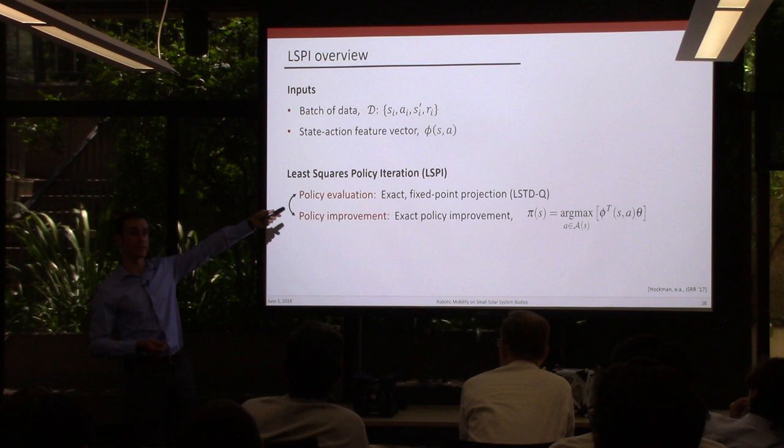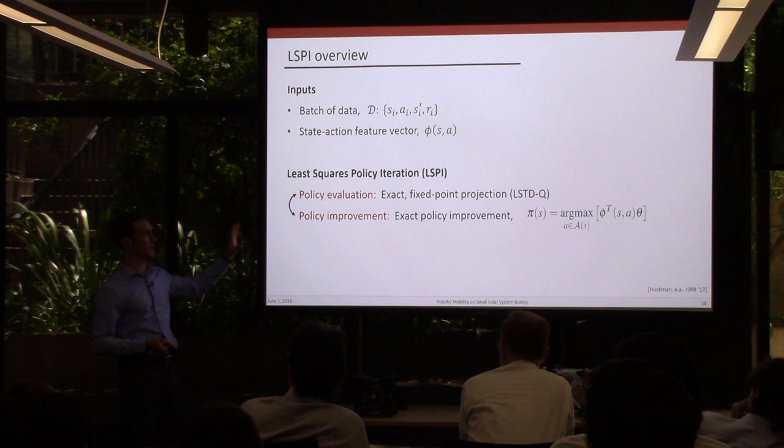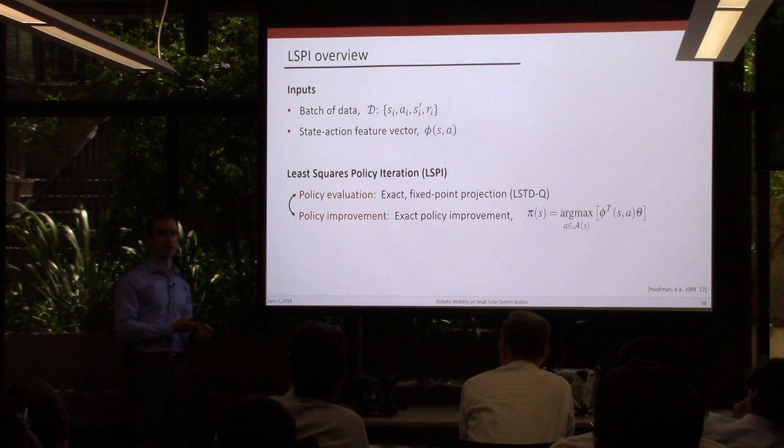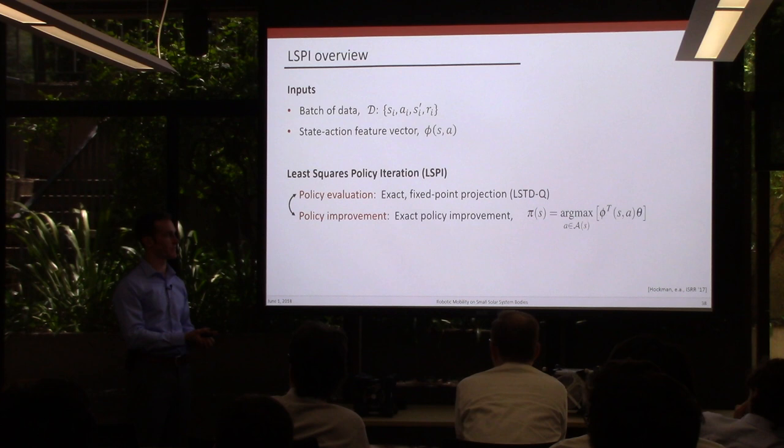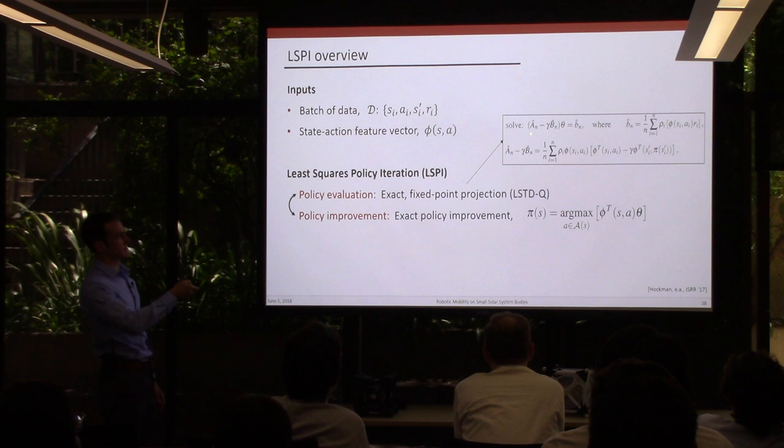And it turns out for this particular type of problem, with this linear representation, that's an exact fixed point projection. That's guaranteed to be very close to the true optimal. And policy improvement is the second step, where it's just extracting the optimal action given that function approximator. So this is the biggest equation I'll give in this thesis.